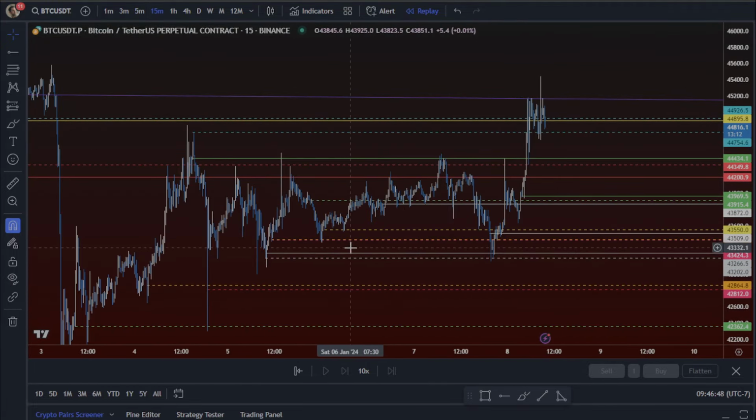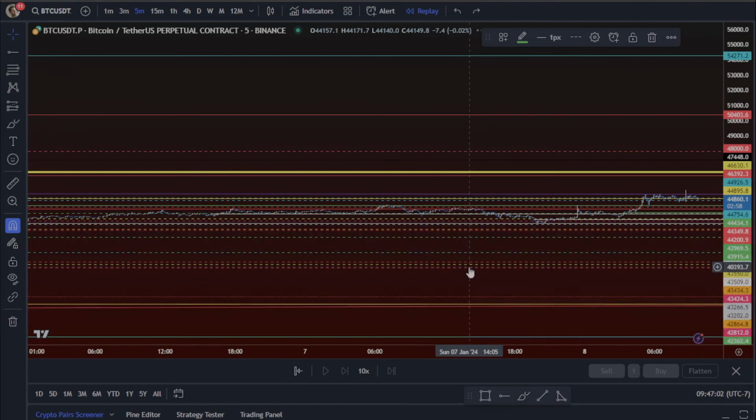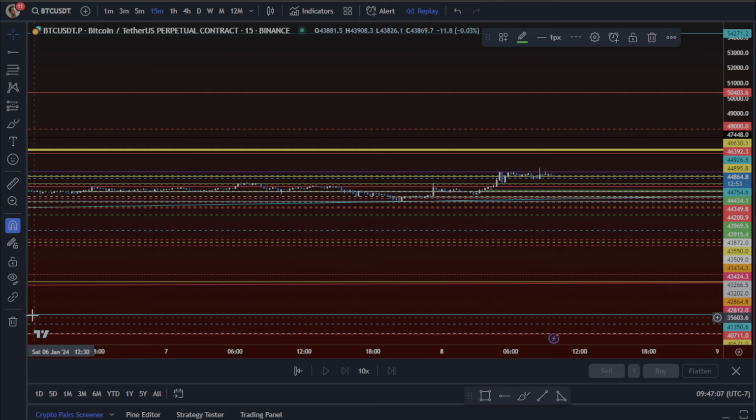Time frames make sense. We've got our 15-minute backside here that held the move to a 4-hour. That 4-hour couldn't hold it, so it went higher. But then a 15-minute held an hourly. The 15-minute offsets that hourly, goes down. Oh, we need actually our hourly trend here. 15-minute holds that hourly.